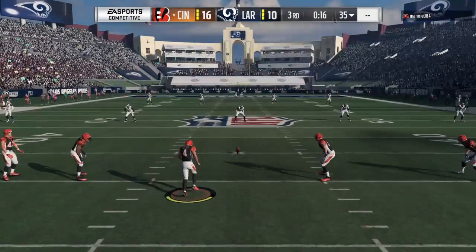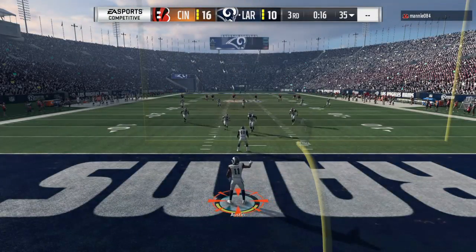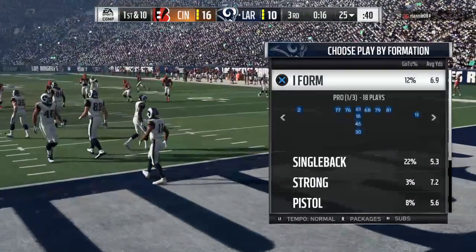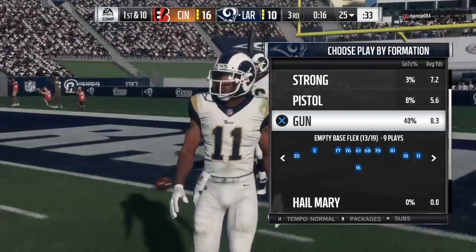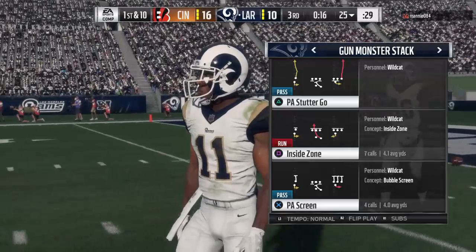So they throw the pick six. They'll get another shot at it now as this one's in the air. The Rams offense now, they get set and head back onto the field. And following the pick six, and they had decent field position in throwing that pick six. We'll see how they attack this drive.